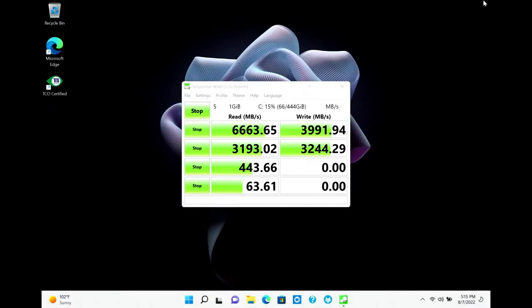So pretty good. Now, decent writes. Like I said, 4,000, I'll take it. $39.91. These are fast reads and writes. This is a fast SSD here. And I imagine if you go to a terabyte, it might even be faster.